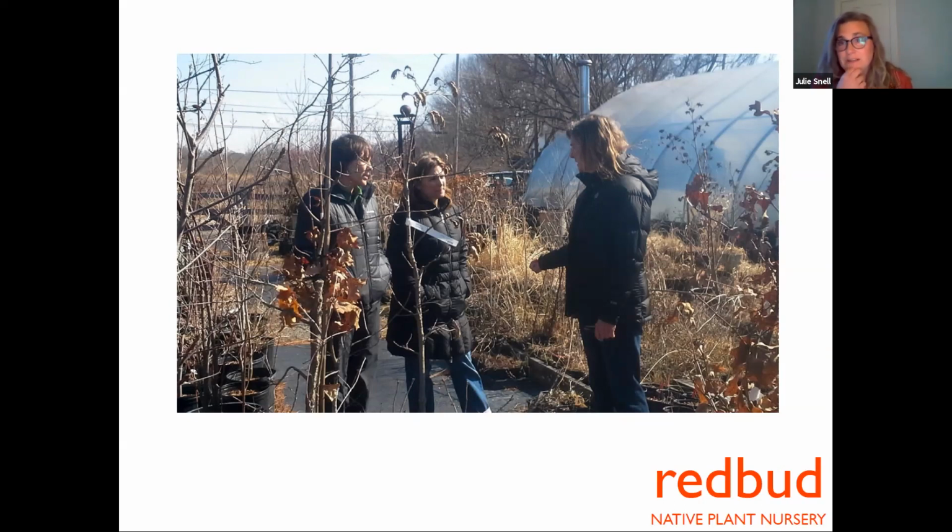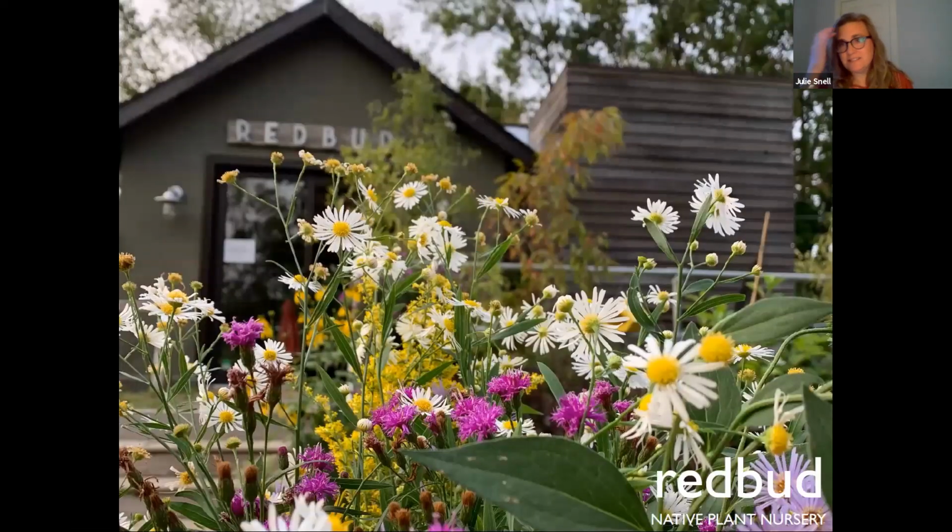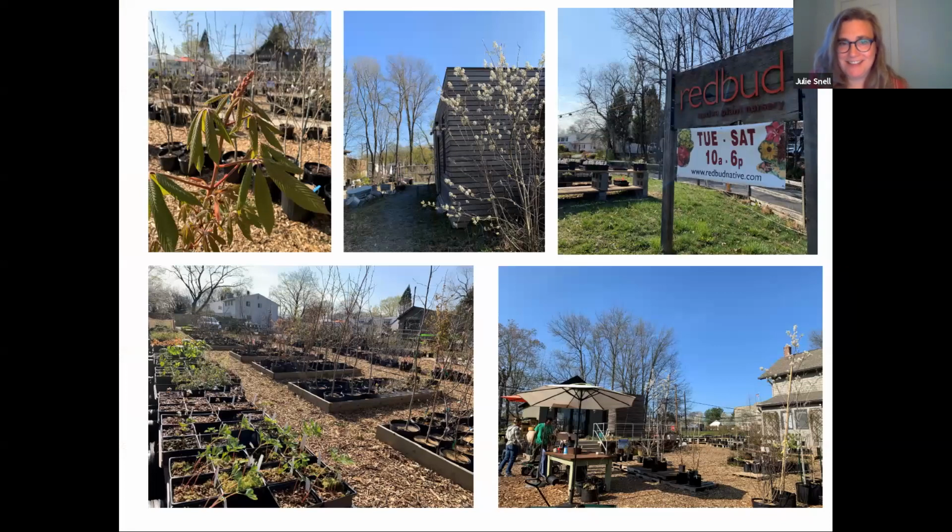And so now that we have Redbud, we're thinking, what is a public landscape? This is just what Redbud looks like now, just to give you a sense. And here are some pictures from actually today that I just snapped. So we are breaking into spring, and this is our first full open week for this season. And things are breaking dormancy and coming alive. And so we're excited to have that.